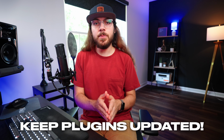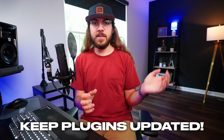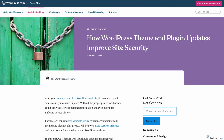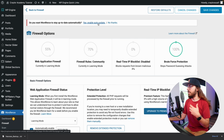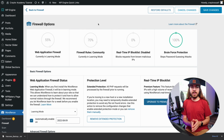Well, one of the most critical components to proper WordPress security is keeping your plugins up to date. As hackers find loopholes and security vulnerabilities in plugins, they're going to target the sites that haven't updated their plugins yet to patch these issues or to fix these bugs. So yes, I'd like to enable auto update. That's done. Now, WordFence is really doing everything it needs to do to keep our website protected.